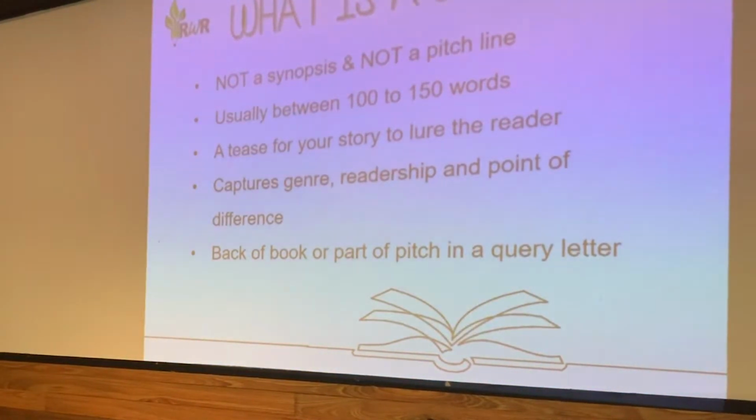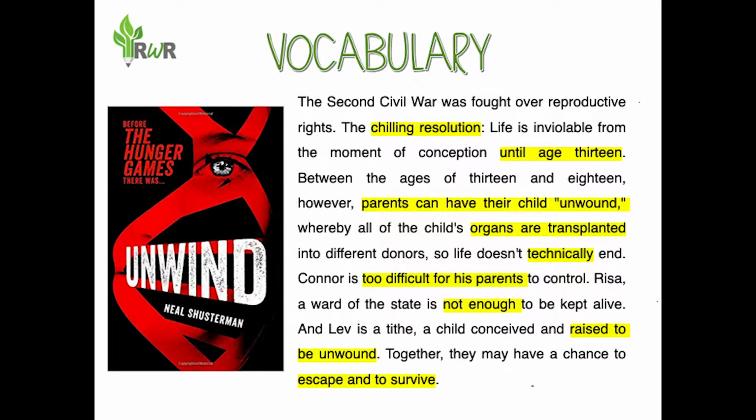Now, some of the things we're going to look at that go into book blurbs. One of the things we want to look at is the vocabulary. That's the language that we use. So I've put up one that was really popular in America a few years ago, but not so popular that we all know it. And that is Neil Shusterman's Unwind. If you like YA or sci-fi, it's definitely a good one to look at. So I'll just read it out in case you can't see the back.